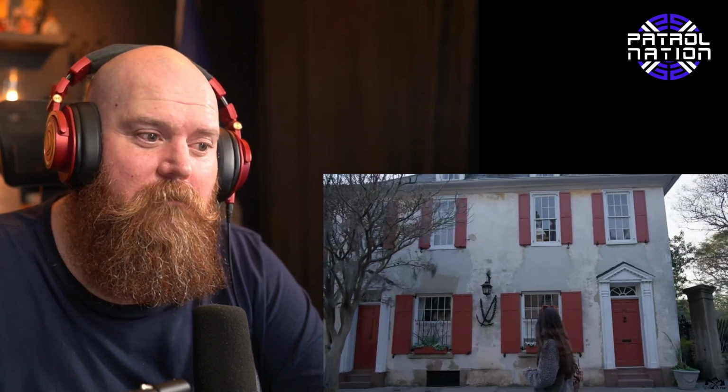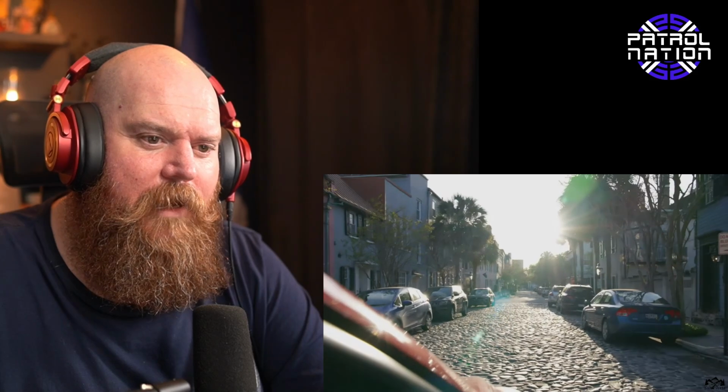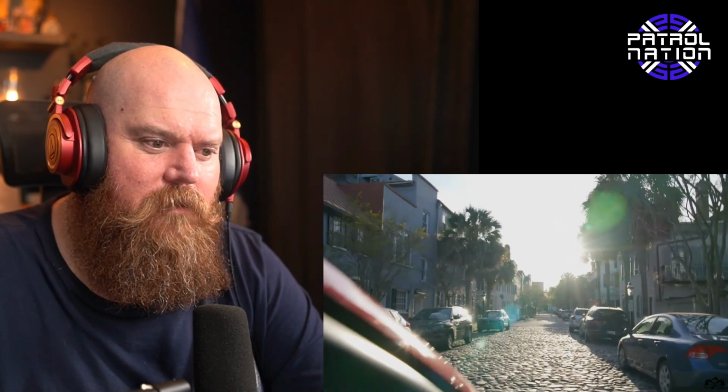Isn't that house cool? Yeah. This is a beautiful road right here. It's so clean. Yeah. It's weirdly clean. Every road in Charleston is like a whole different surprise. It's amazing.